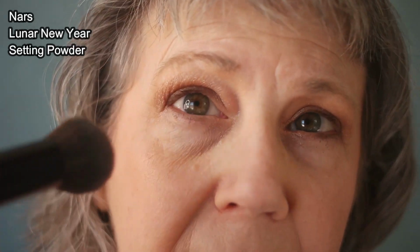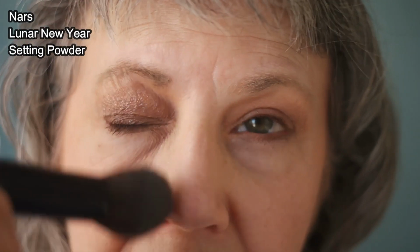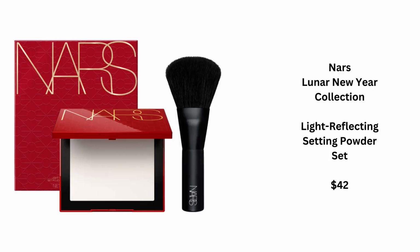And I will show you a little bit of this right now. I don't know if you can see what the powder looks like very much on camera, but I kind of think it's a pretty powder, and I wouldn't mind getting a larger version of this. And the special Lunar New Year version of this, it's again in the red and gold packaging, and then it will come with a brush, and it's not less expensive than their regular powder. I think it's $2 more, but you do get that brush to go with it.